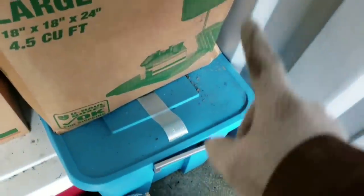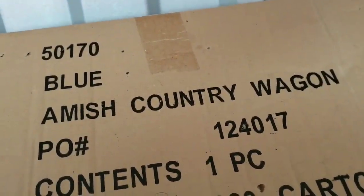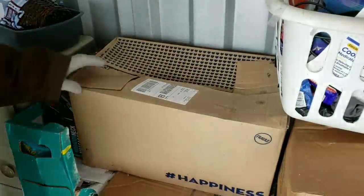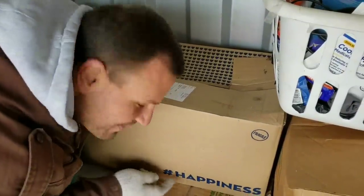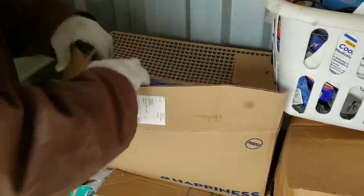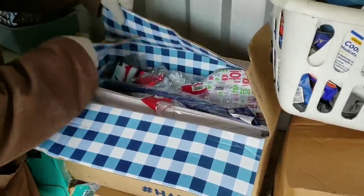Okay. Look at that. That's a big box, a big tote, big heavy stuff. Let me set up the tripod and we can look into some of this, especially since this is an Amish country wagon that's sealed. Let me set up the tripod. Oh, look what we have here. I had to start it here. Oh, happiness. All right, come on. Let's see what is... Oh, you know what?